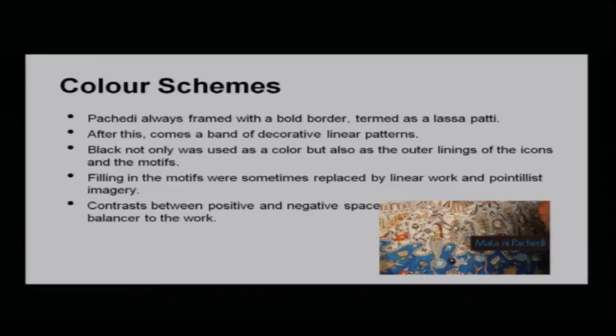As for the color scheme, Pachedi always paint with a broad border, termed as a lassa patti. You can also see it in the painting, which will be shown in the further presentation. After this comes a band of decorative linear patterns. This is the basic unique figure of the Matani Pachedi painting. Black is not only used as a color but also as an outer lining of the icons and motifs.